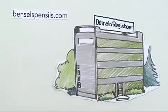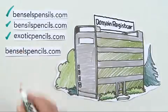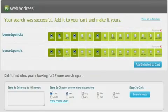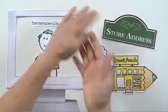So let's review. Choose a domain name that reflects your company. Find a domain registrar. Register your name along with common misspellings and alternate extensions. And now you have your web address, so customers can use it to find your online store as easily as they use your street address to find your physical store. Problem solved.